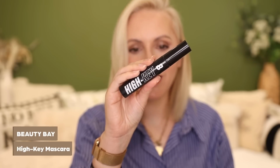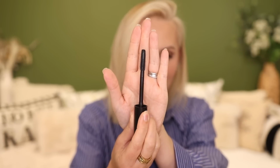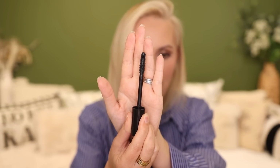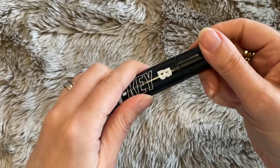This is the High Key Mascara. It has a similar wand. Now, it's not as flat as the L'Oreal wand. This has the same sort of wiry little very fine prongs on the sides which grab every single lash, really pushing those lashes up and coating every single lash individually, giving that fluttery, lifted effect.